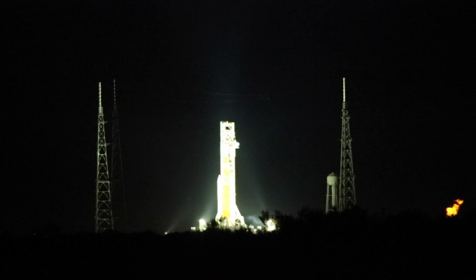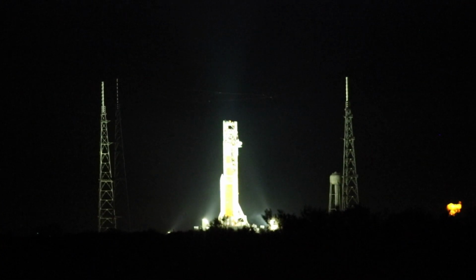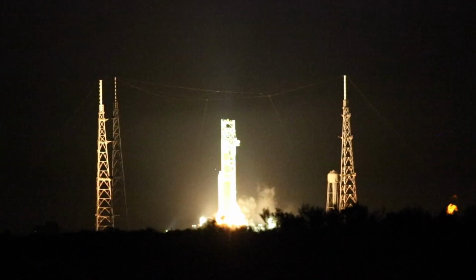And here we go. 10. Hydrogen burnoff igniters initiated. 7, 6, 5, 4, stage engine start. 3, 2, 1. Boosters and ignition.